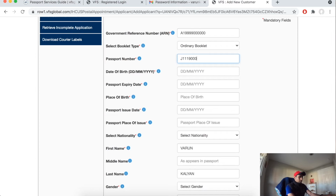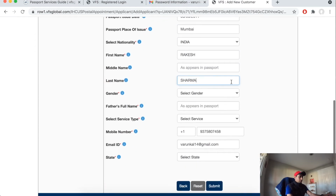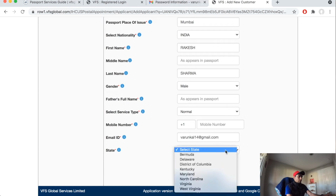Date of birth, passport expiry, place of birth, passport issue, so it should be based on your passport, place of issue, nationality India, gender, select your service, normal. If you want to pay for Tatkal, for any emergency purpose, make sure you select that. And you hit give Maryland.